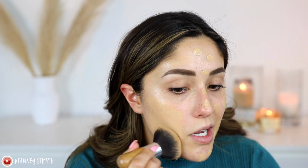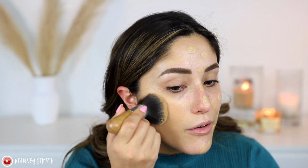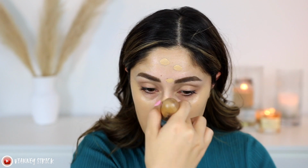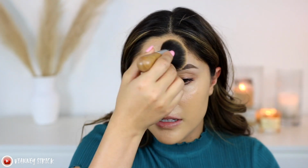And I'm just going to tap it in and buff it out, and you guys will see that it's going to give me a very, very high medium to full coverage. You really don't need a lot of this product. Do you see how that's blending? I do like their primer with this because it does give me a little bit of extra hydration, because I don't personally think this has a glow when it dries down. I think this is more on the semi-matte side.